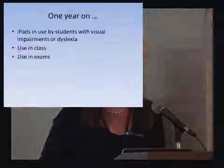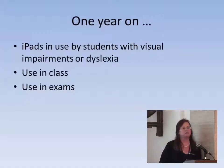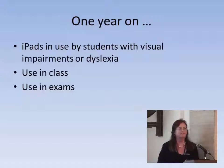So 1 year on, what are we doing now? As I said, our students are using them on a daily basis and in ways that I hadn't thought they might use them. For example, I found Liam was actually making short videos of himself instead of making notes that he can then play back. I hadn't thought of that.